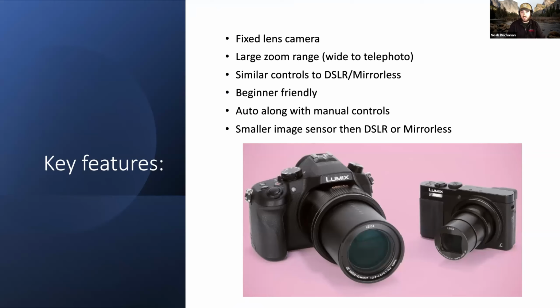So one, it's going to be a fixed lens camera. Bridge cameras, you cannot take lenses on and off. That lens is permanently attached to the camera itself. And I saw somebody had asked down in the chat, because a bridge camera has a fixed lens, can you clean the sensor? And the answer is technically yes, but no.